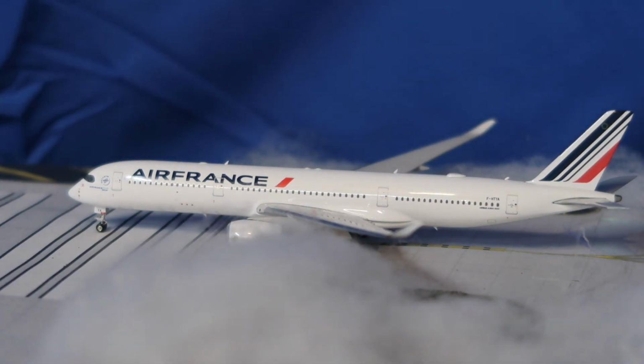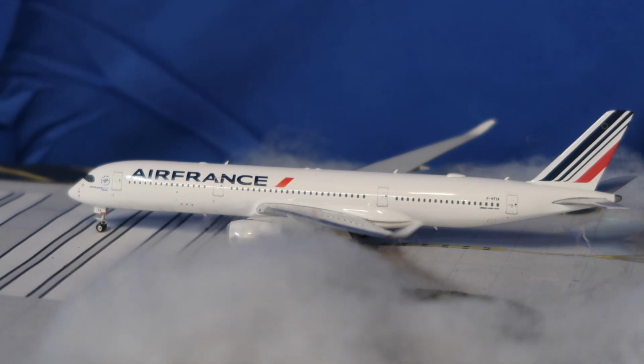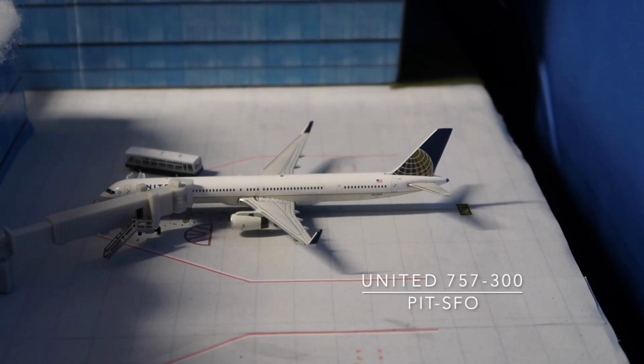But anyways, this Airbus A350, which is Air France of course, was just crossing the runway and it was just diverted on a route from Amsterdam to Denver. And this is a requested route. It was kind of just on the form, it just said Amsterdam to Denver, so I figured I'd add this as a diversion. Now to Terminal A, which is for domestic U.S. airlines. First is a United 757-300 boarding the flight crew for the flight to San Francisco.